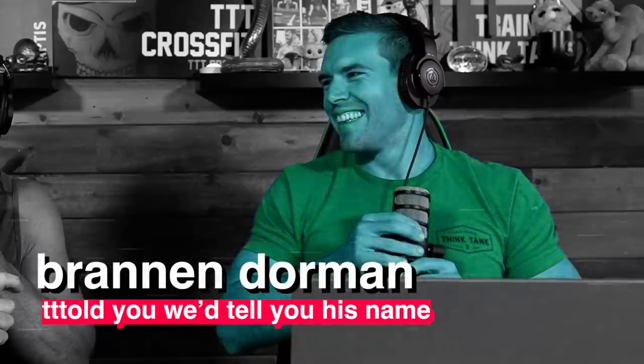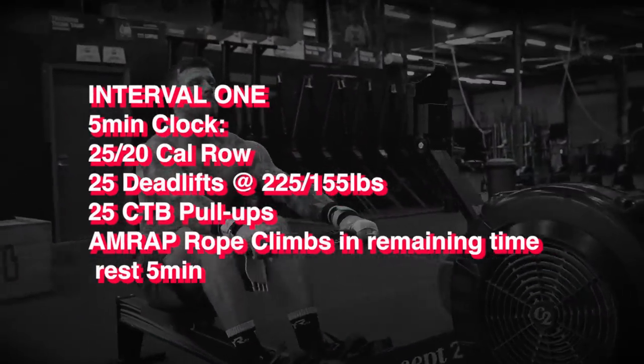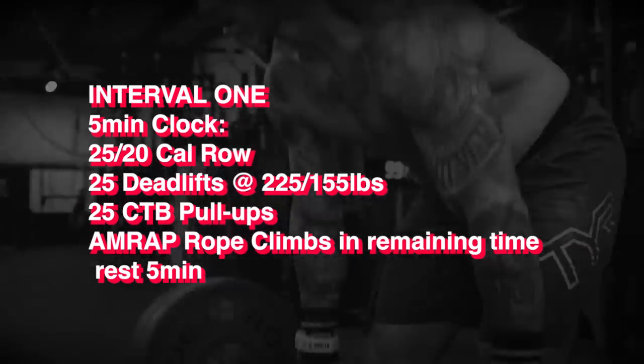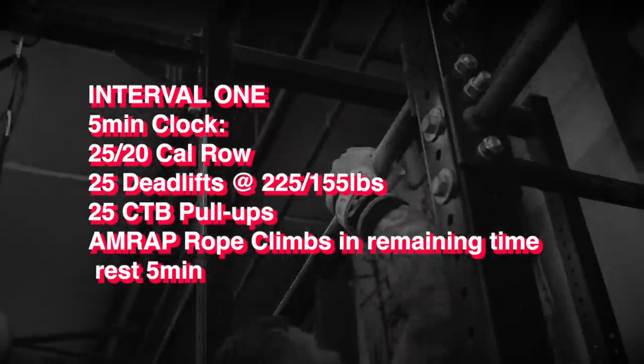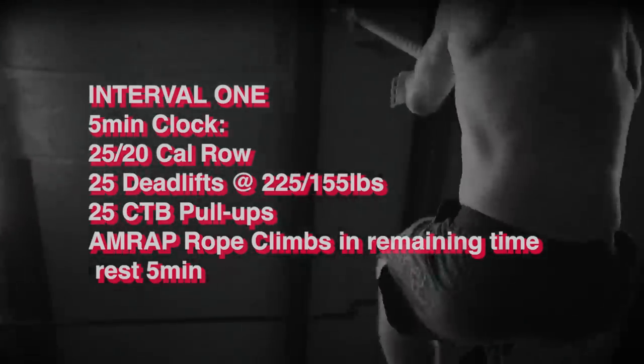Now in the session, we're moving into the more CrossFit-specific stuff. This training session was written by TTT coach Brandon Dorman, and it is in interval structure. It is three 5-minute intervals with a 5-minute rest in between. The first interval is 25 or 20 calories on the rower, 25 deadlifts at 225 or 155, 25 chest-to-bar pull-ups, and then in the remaining time to 5 minutes, AMRAP rope climbs.